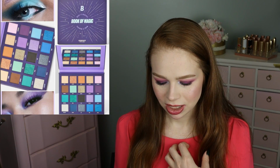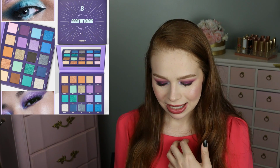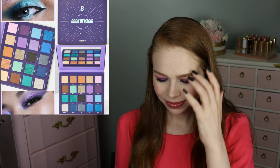There's also 2 new palettes from Beauty Bay, which actually one of y'all let me know they are independently owned. I know that they're a big, well-known, gosh, what's it called? I want to say distributor, but that's not quite right. My brain is going blank right now, but they are independently owned and they have 2 new palettes that look really, really beautiful. This first one here is called the Book of Magic. Oh my gosh, the stunning blues and purples, this looks beautiful. It's $19. Shook. Shook for $19. And the shimmers look really, really stunning.